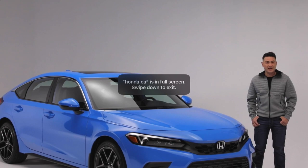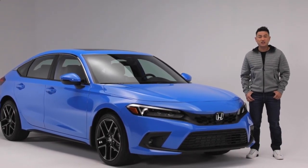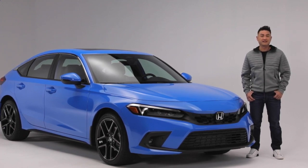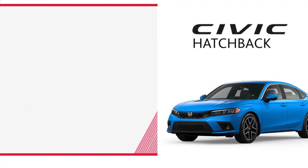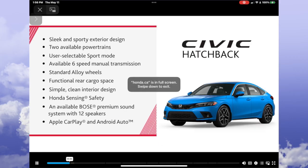Whether you call it a fastback, sportback, or a hot hatch, one thing is for certain. This 11th generation Honda Civic is the most fun to drive Civic hatchback ever. It combines striking Euro-inspired exterior styling with five-door versatility. The available six-speed manual transmission makes for an engaging and positively exhilarating driving experience. Here are some of the highlights. A sleek, sporty exterior design. Two available powertrains. User selectable sport mode.